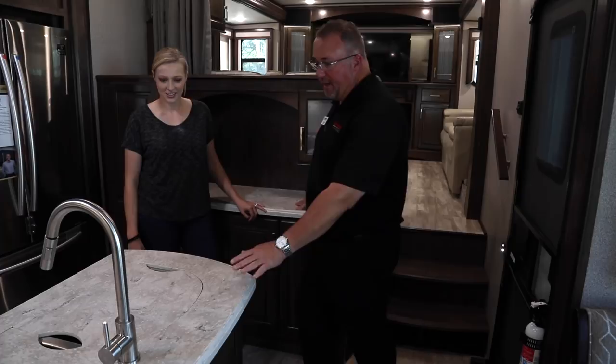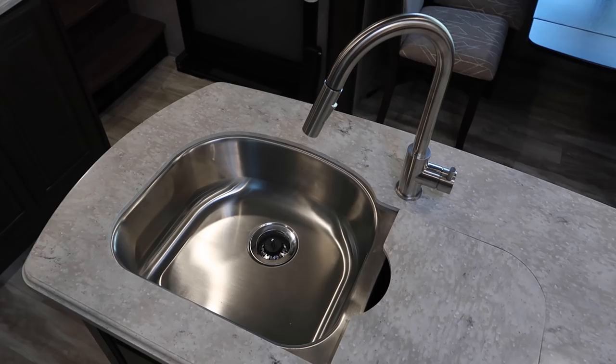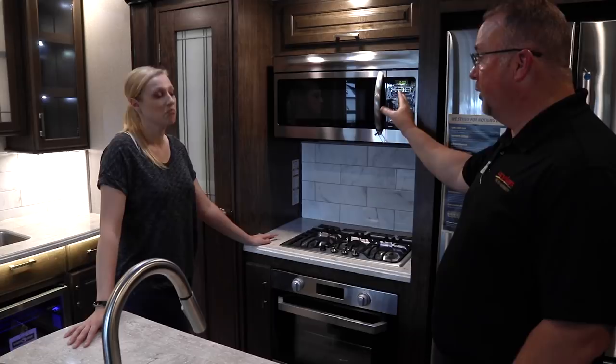Of course, we have the nice island kitchen here in the middle. Yes. Again, more counter space. Grand Design does use the large stainless steel sinks. This particular one is a separated sink, so if you want to wash on one side and rinse on the other, you can. Moving on around here, we have the latest Furrion three-burner cooktop and the larger Furrion oven beneath. Okay. And of course, Grand Design also uses a 30-inch convection microwave. That way, if you need to cook two things at one time, you still can. You can cook in your convection microwave here and the conventional oven down here.